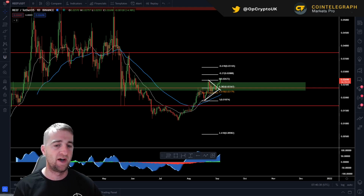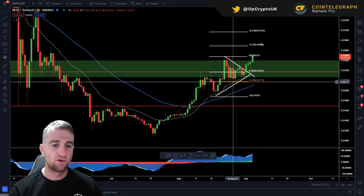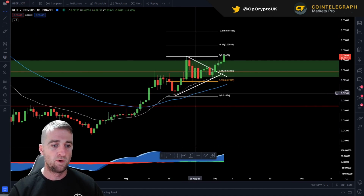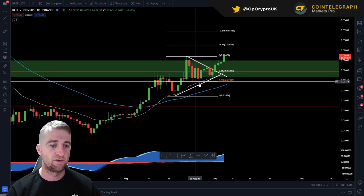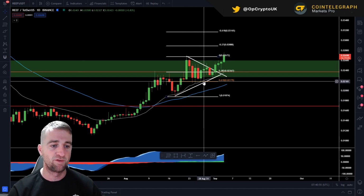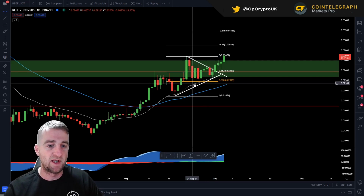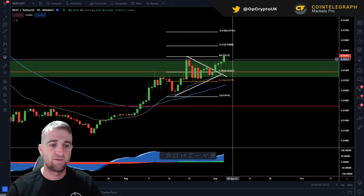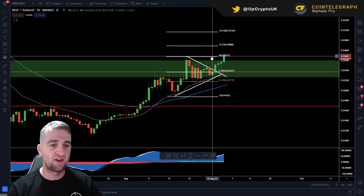So Reef Finance Tether pairing, daily time frame. This is a Binance chart. Last time we were looking within this area for a break up. We were also looking at buys within this area of the 618 on the Fibonacci, which as you can see there, is 1, 2, 3 weeks into that 618 level. If you managed to buy some, then happy days. And then we've had that breakout to the upside, 4 daily green candles, currently rejecting off this region here at 2.6 cents.